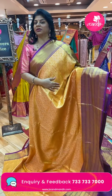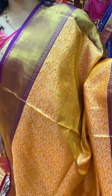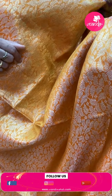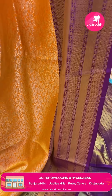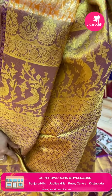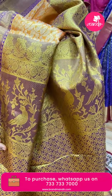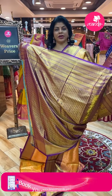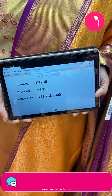Next saree, tissue. Wow, beautiful color. Like light orange with purple. So good. The golden tissue with very pretty stems and leaves. Contrast border, cross checks with diamonds, florals, cross cutting, alternate check. Pallu contrast, stems with leaves, peacocks, parrots, and floral vines. These are parrots, not peacocks. Beautiful blouse contrast, tissue blouse with border, saree pricing: 23,999, GF235 is the code.